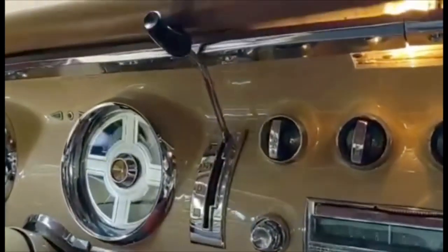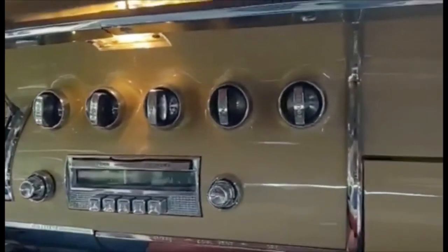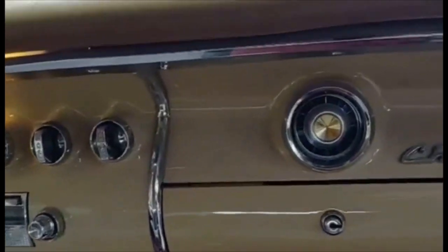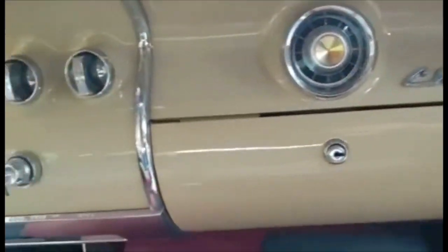All right, boys and girls, gearheads of all ages. Another little bit on that Chrysler that we started with the other day. She is back home and running like a top.